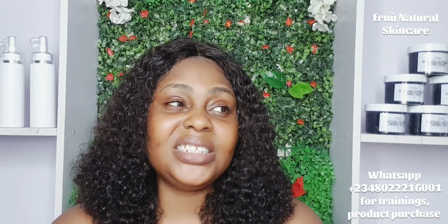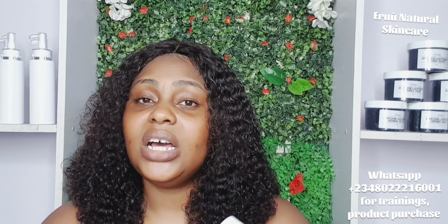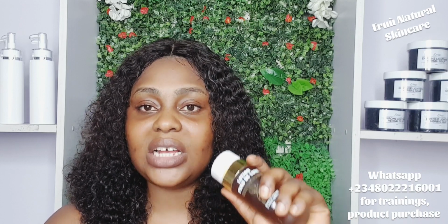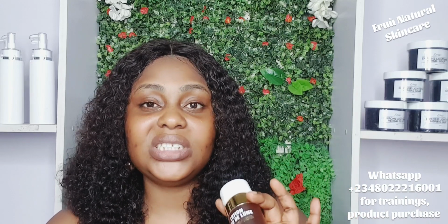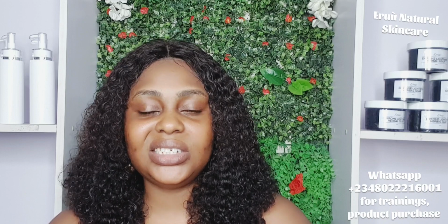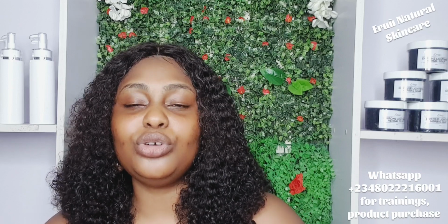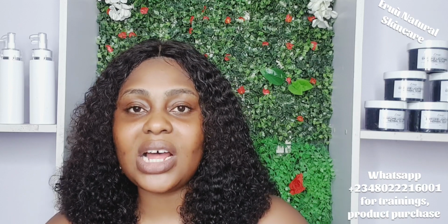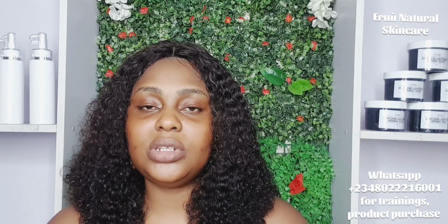The pink one is for normal to sensitive skin. If you know you have normal skin, yes, you can go for the green one. If you know you have sensitive skin, the pink one is amazing for sensitive skin. That's the one that is not as strong as this one. Should I say it's the weakest of the 3? But it works for sensitive skin. When I say sensitive skin, you know that you are prone to redness, you are prone to acne, blemishes, hyperpigmentations, then please go for the pink one. That's the one that you should use.